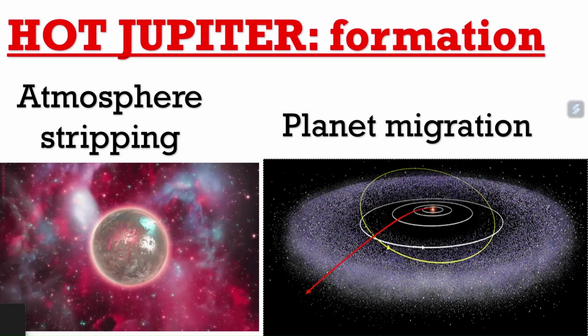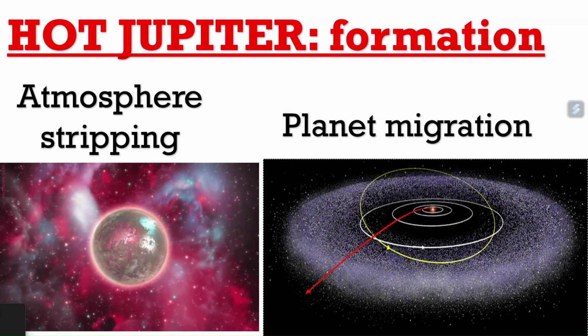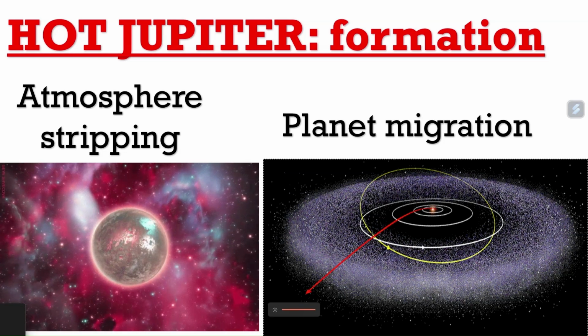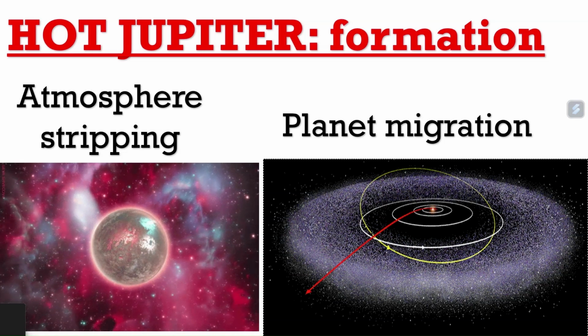The close proximity of hot Jupiters to their host star also makes them easier to study than other exoplanets. Because they are so bright, they can be observed with a relatively small telescope, and the transit method can be used to study their atmospheres in more detail. This has led to the discovery of a number of interesting phenomena, such as clouds of silicate and alumina particles, and strong winds that can reach speeds of over 10,000 km per hour.